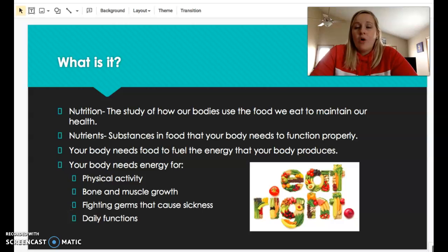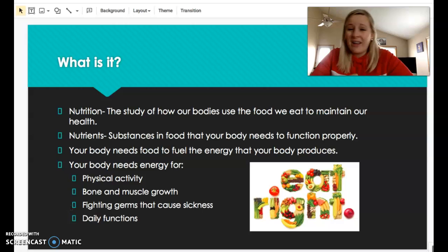Fighting germs that cause sickness. Right now, yes, we have COVID going on, but it's also cold and flu season. And if we want to make sure that we have the best chance of fighting off germs and fighting off illnesses and getting sick and everything like that, we need to make sure we're getting nutrients into our body.